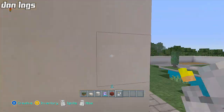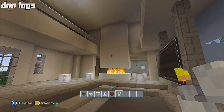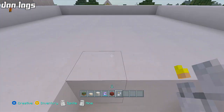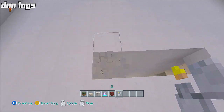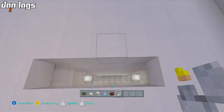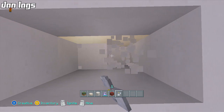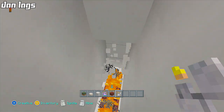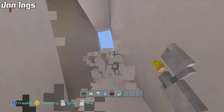Alright, so obviously that needs to have a fireplace now, like a little thing that shoots up through the top. So let's see. If it's going to be here, it'd be right here, right? That would be the place where it would come up. Yep. Okay, so right here is going to be the spot.